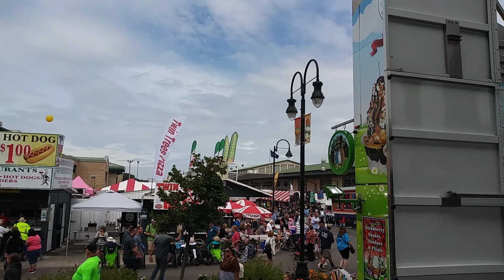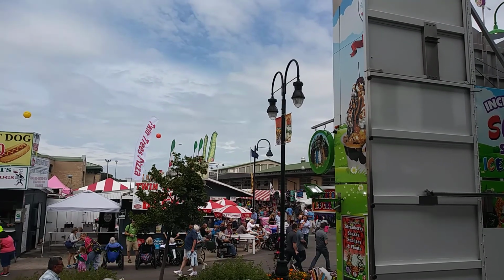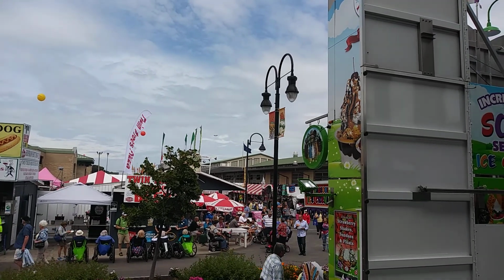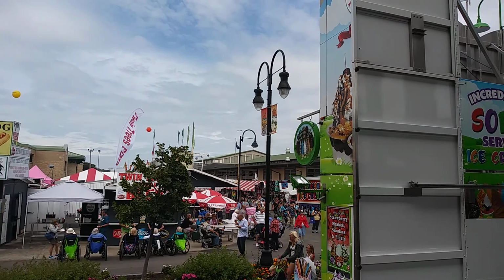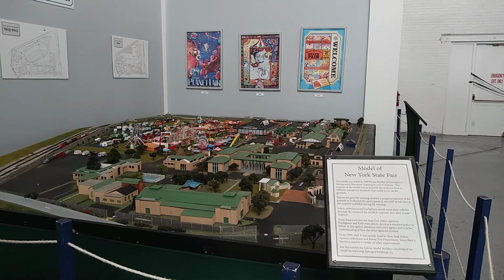There goes a big airplane. It looks like a DC-10 because there's an engine on the back. It's in between the flags there. It's getting towards the New York State flag. It's right over top of the New York State flag. Well, there's a nice model of the fair.